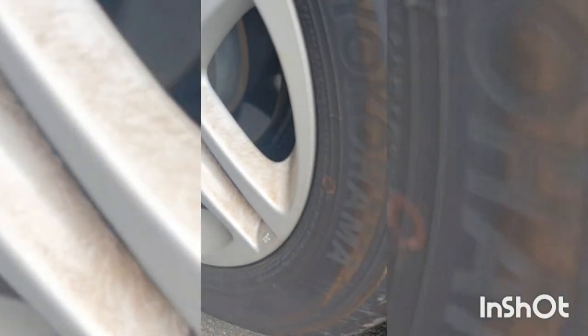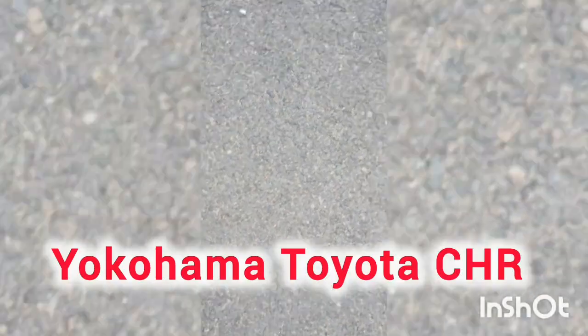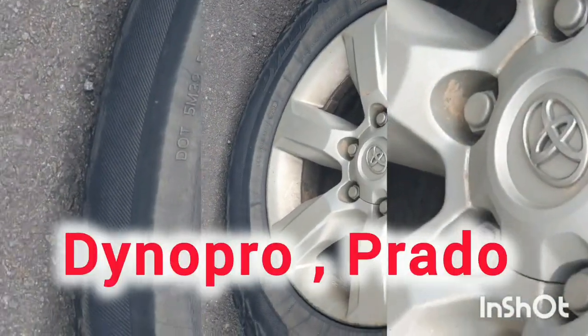Hi guys, let's see what tyres are popular, or what tyres are good, or what tyres the most people are using. So, Toyota CHR, Yokohama. Prado, Dyna Pro.